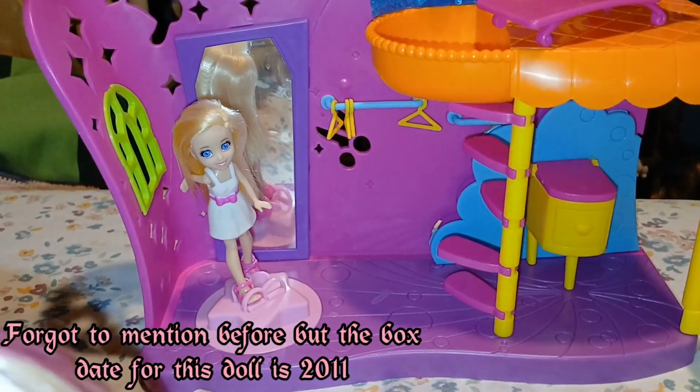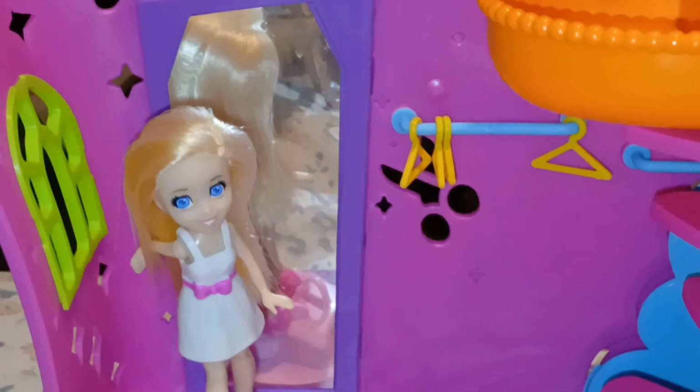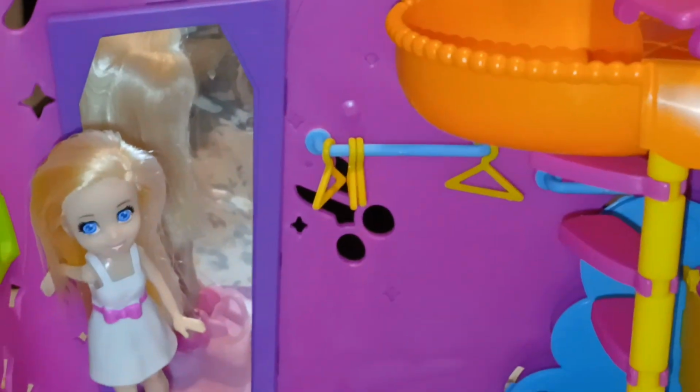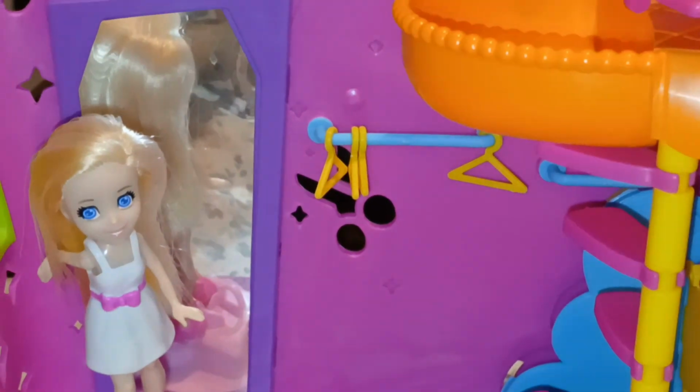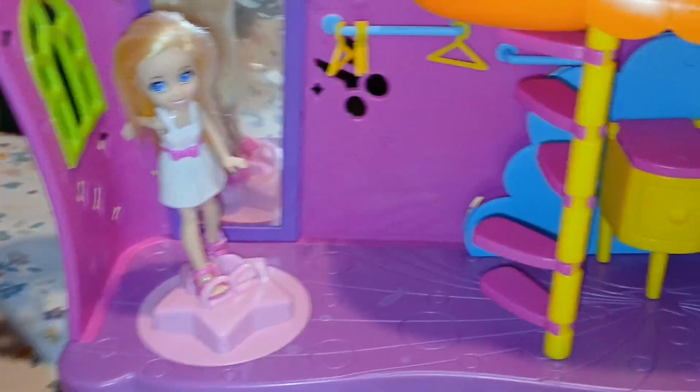But yeah, she even came with shoes and 2 little dresses that were not broken. She came with a 3rd dress, but it kind of split. I'm not sure if I can fix it. And then there was this robe that she came with that was just totaled. I'm not sure if I'm gonna be able to fix that at all either. But yeah, this playset is cute.